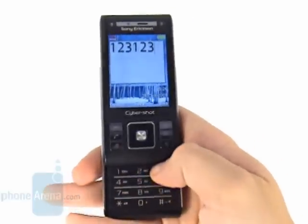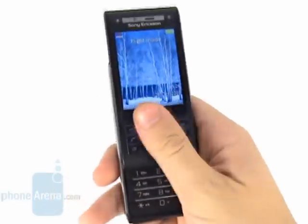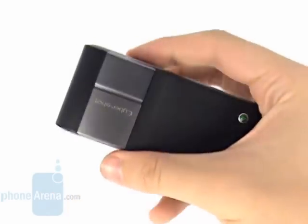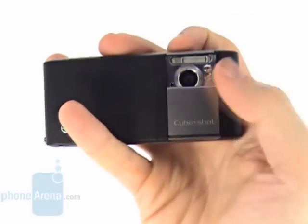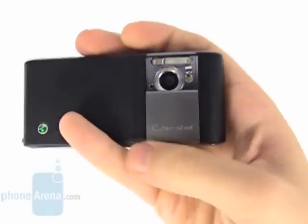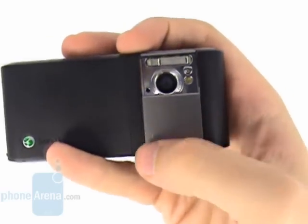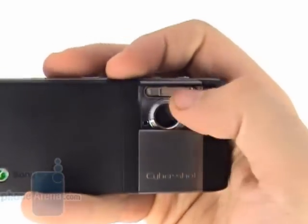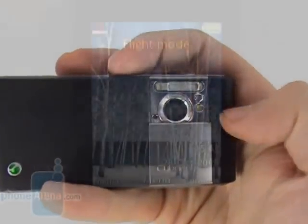We like the design of the lid protecting the lens. In contrast to K850, it is not automatic and you have to slide it manually. We think this is the best idea for a manual camera lid in a phone. Underneath, we have the Xenon flash and the LED light, which is used to assist the focusing and when shooting a video. Mini mirror and the lens, of course.